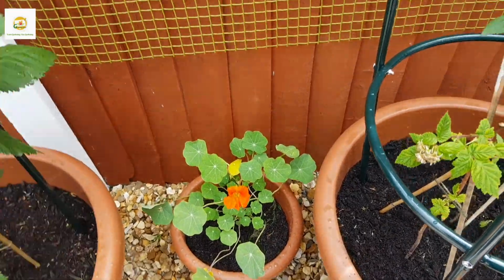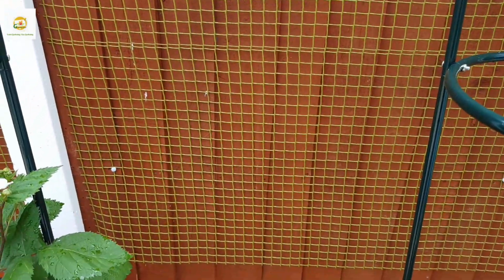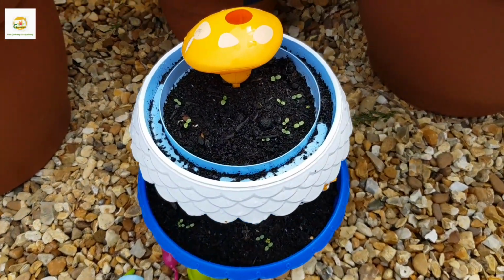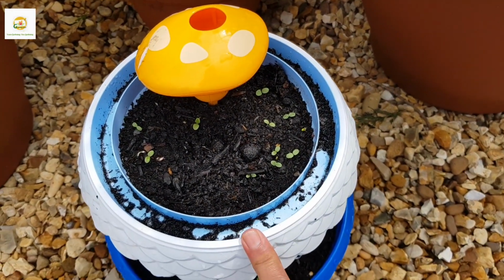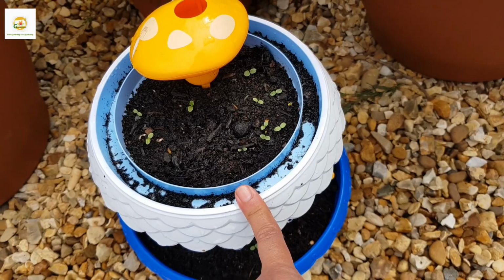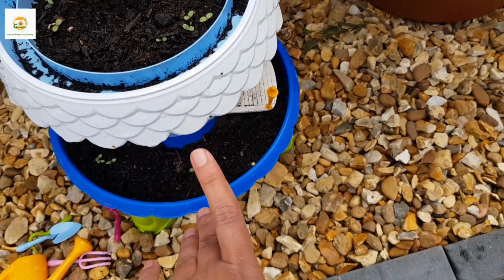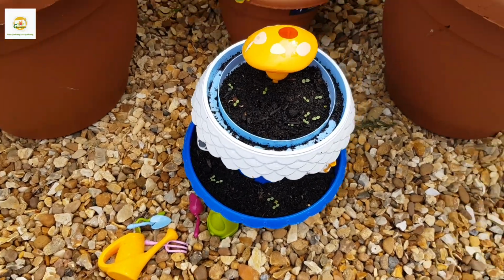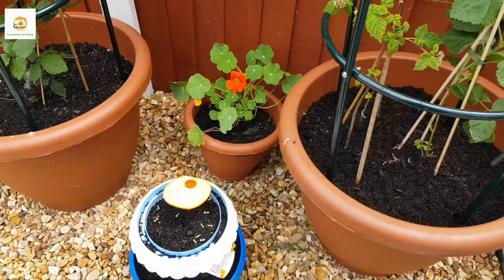A nasturtium vine in a small container which I will train up this fence, and I think it will look really beautiful. Here is my kids' mini fairy garden, and they started seeds in here and they have got lots of tiny plants and they're really enjoying seeing them growing.